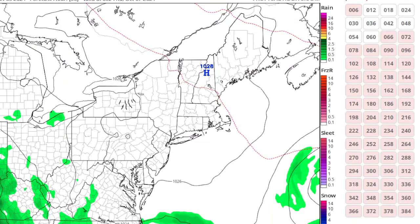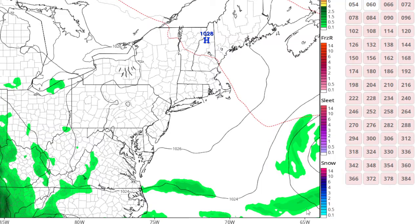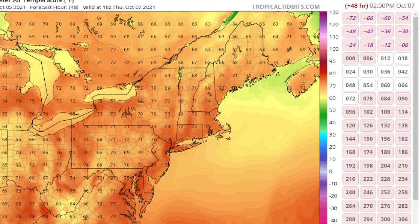So, with that, you know the temperatures are going to be above normal. So let's go and look at our temperatures. Now, the good news is we're not going to have to deal with too much precipitation for the next couple days, but we will be above normal, and I'm going to stick with the GFS on these temperatures. So, see, tomorrow we're up into the mid-70s. Yeah, it's above normal, all right.